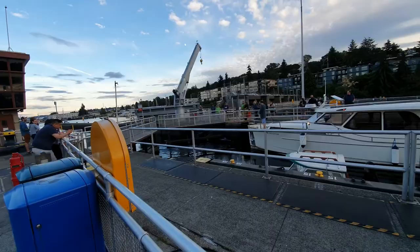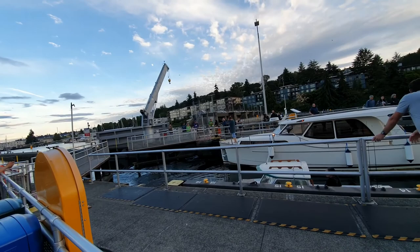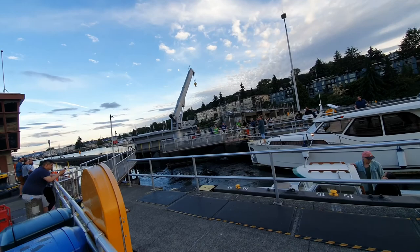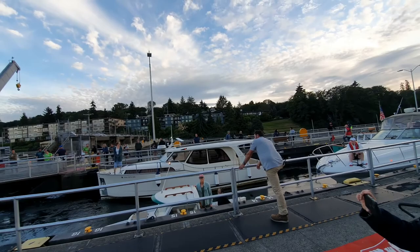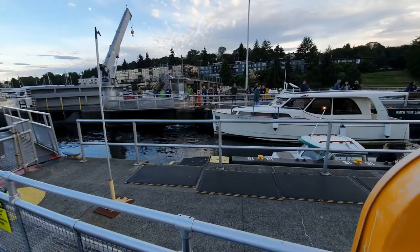We are at Ballard Locks. Now here, the level of the sea water and the lake water are different. When the boats come from sea to this lake, at that time they are locked for a little while, and when the level matches, they are again allowed to go further.